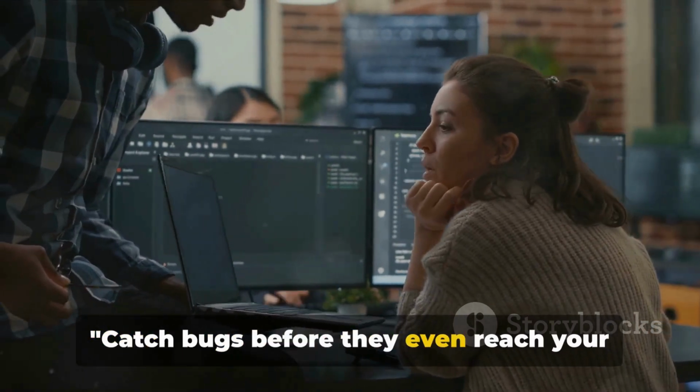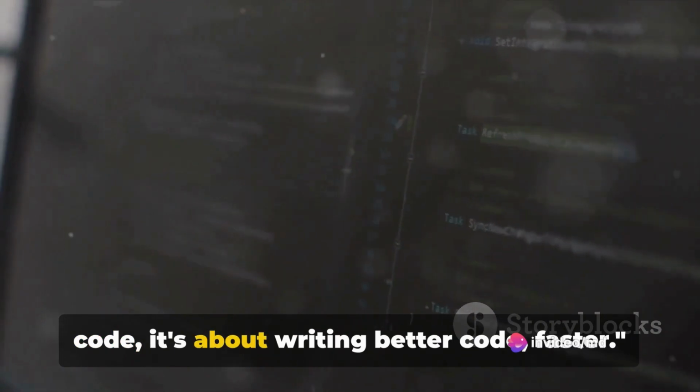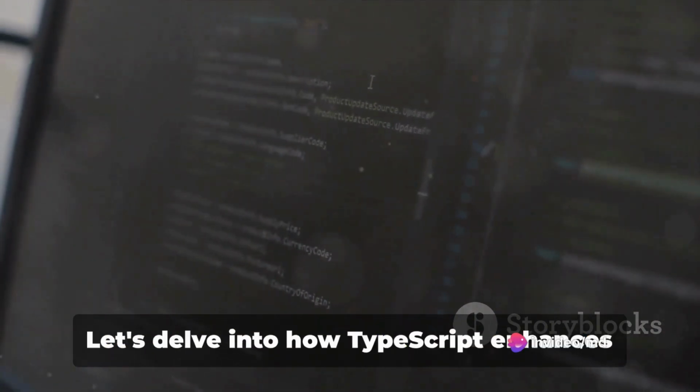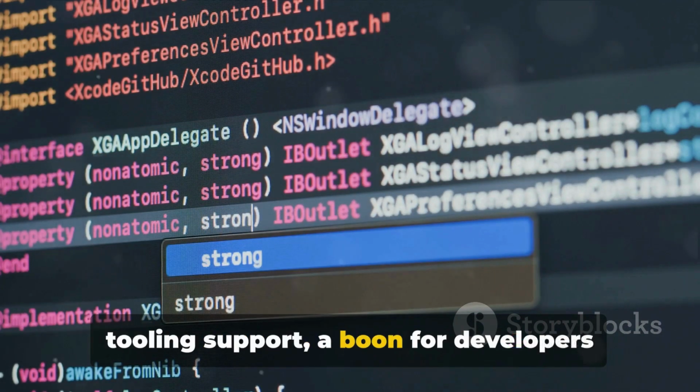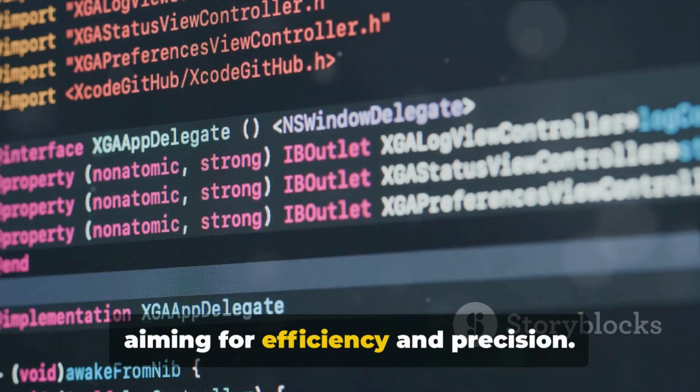Catch bugs before they even reach your users. How cool is that? TypeScript isn't just about writing code, it's about writing better code faster. Let's delve into how TypeScript enhances tooling support, a boon for developers aiming for efficiency and precision.